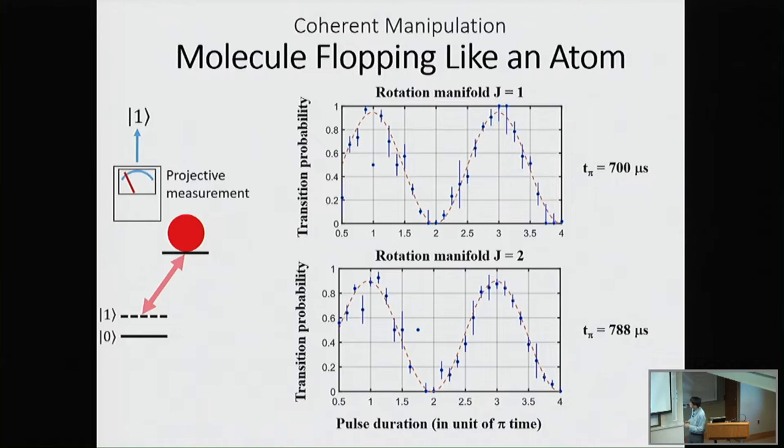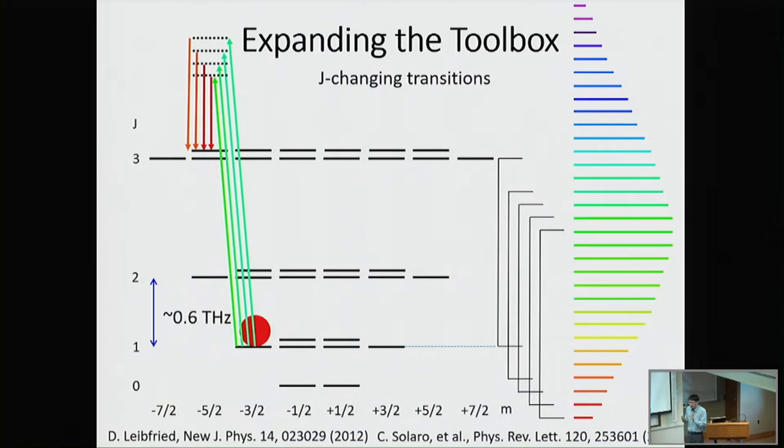coherent operation. But you might notice that up to now I have only talked about operation within a rotational manifold, and those are 10 kilohertz, 20 kilohertz transitions. And we are still at the mercy of blackbody radiation in terms of getting the molecule in the state we want. So Dave, among others, has a nice proposal that suggests using a frequency comb to drive many different rotational transitions all at once, just with one frequency comb directly. And the idea is pretty simple.